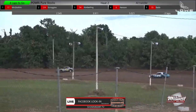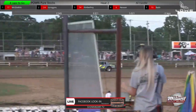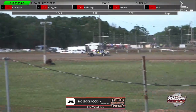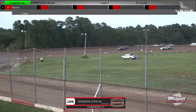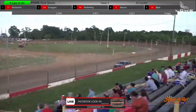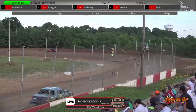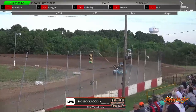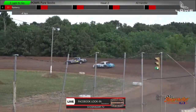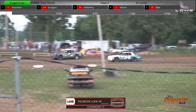Let me start over. Heat race number two, four laps in the book, Power Eye Pure Stock, here we are. Leanna McLaughlin, number 17, out front, almost a 3 second lead over the quarter machine of Scroggins. Dean Kimberlin currently in that third spot. I must have missed something because number six of Corey Hinson has pulled off.